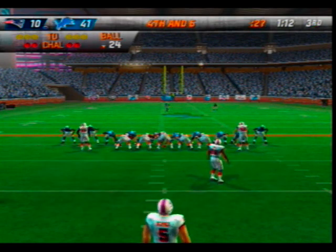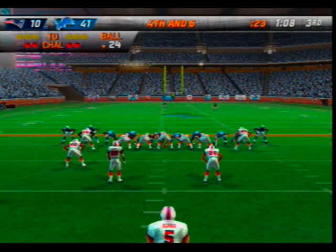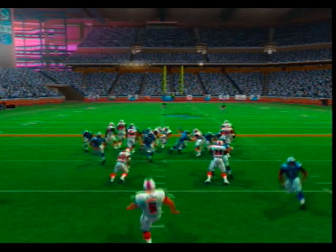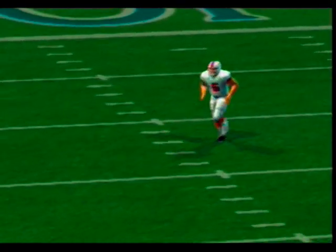Now here's the punt unit as the defense forces a three and out. And so the punt goes out of bounds.